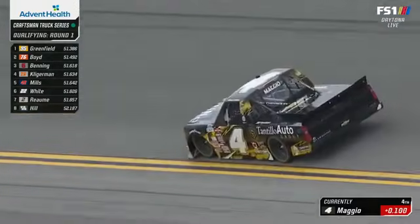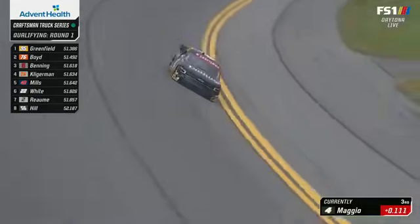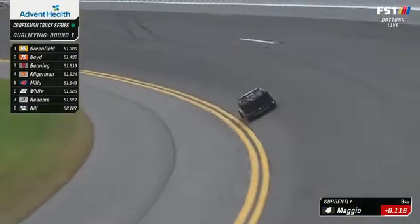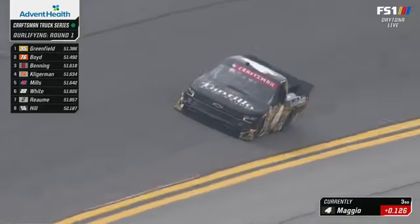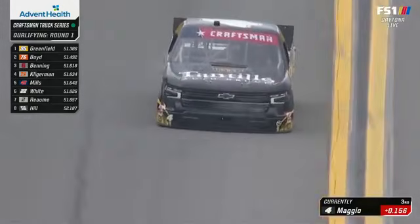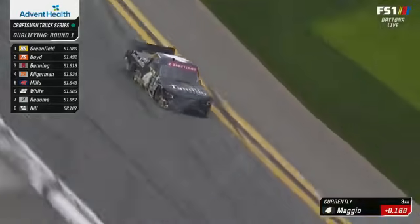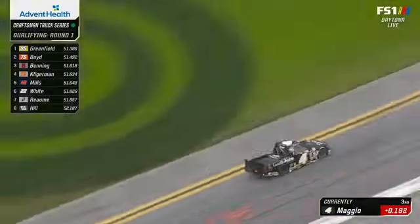Mason Maggio tracking 4th right now. Just running these laps around Daytona, just tucking it right to that yellow line best you can. Another thing that's important, Jamie, we're talking about hundredths of seconds that can make a difference between pole, not on the pole, or making the race or not.